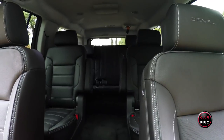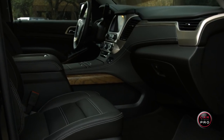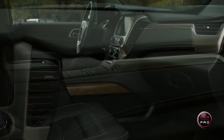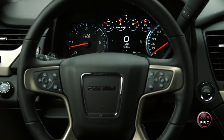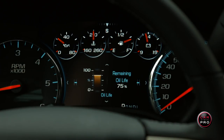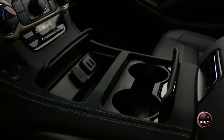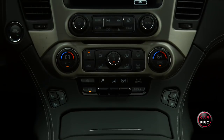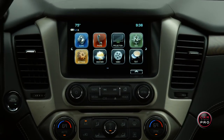Seven passengers can be very comfortable in this SUV. It has stitching on the seats and dash and wood accents on the door panels and center console. The gauges are bright and easy to read, and it has an easy-to-use, customizable driver information display. The center console has a built-in cell phone charger, cup holders, and two USB ports. Above that are controls for the tri-zone climate system and the Bose sound system.